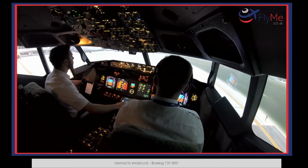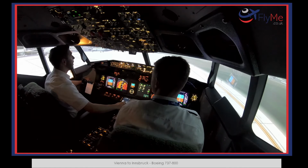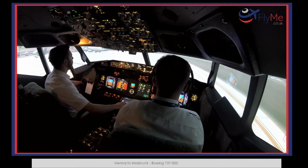Welcome to nice and rainy Innsbruck. Nice approach though, isn't it? Yeah. It's challenging when winds are like that. Yeah, yeah. Makes it interesting though. Can't have it calm all the time.